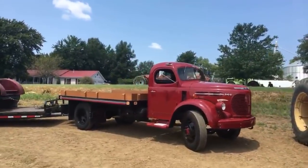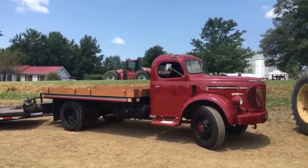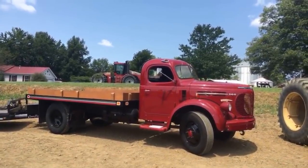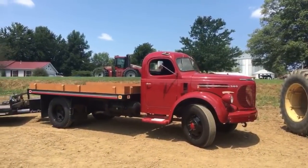Here we've got a nice classic truck. I think it's an REO, or it says RCT on it. I'm not as familiar with trucks, but it's pretty cool looking.